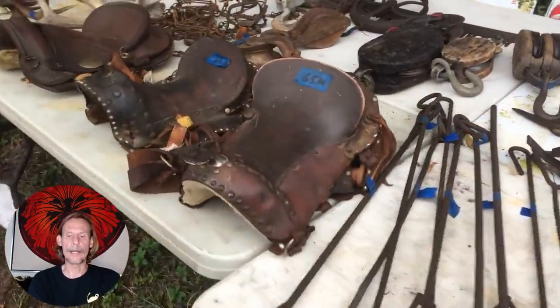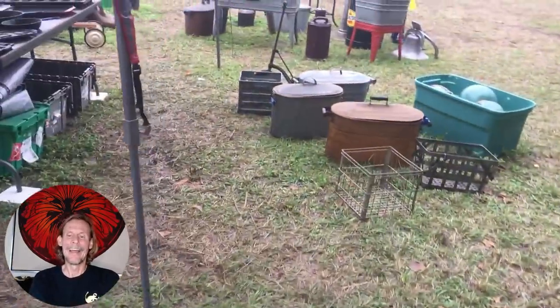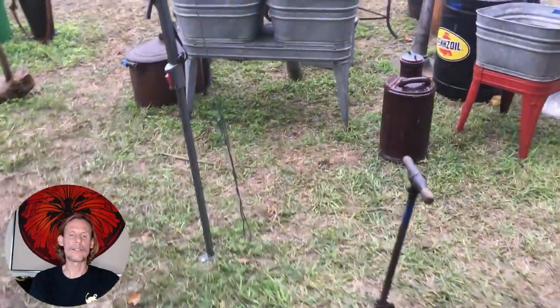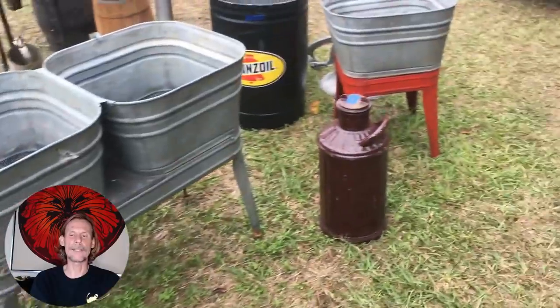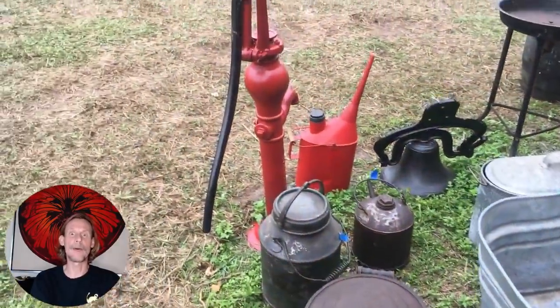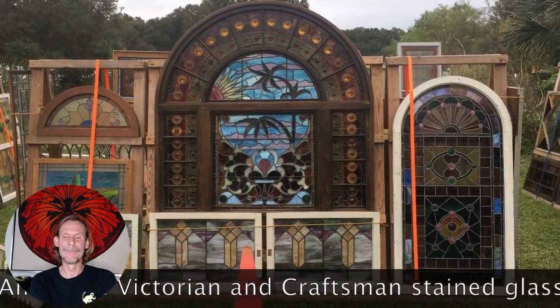And then there's branding irons and saddles. The prices on the saddles are really good. Anytime I see a decent saddle under $100, I get excited these days. Old copper boilers. I remember the first time I saw one of those, I listened to a mother and a daughter, and the daughter was telling her mom how great they were and how she was going to put kindling or magazines in them, and the mom looked at her and said, those were so much work and so heavy and so awful, I never want to see one again. So it's all perspective, depending on when you came into these things.